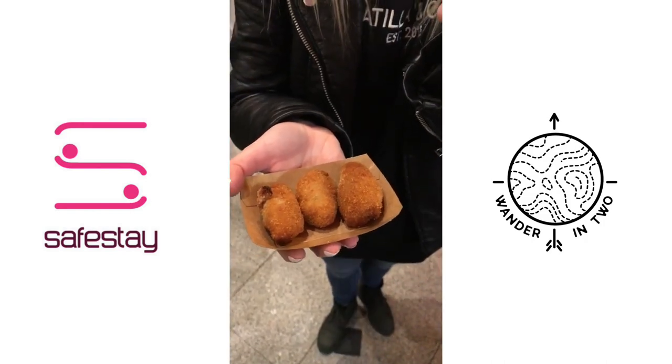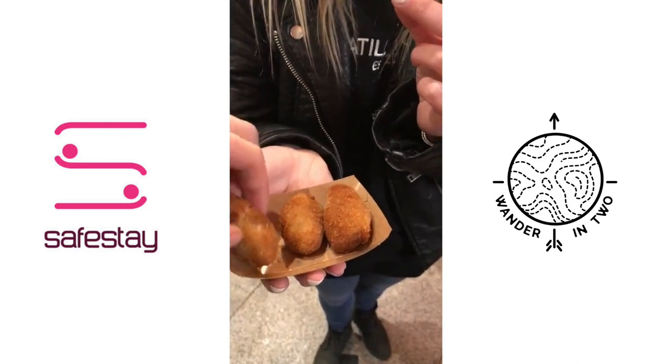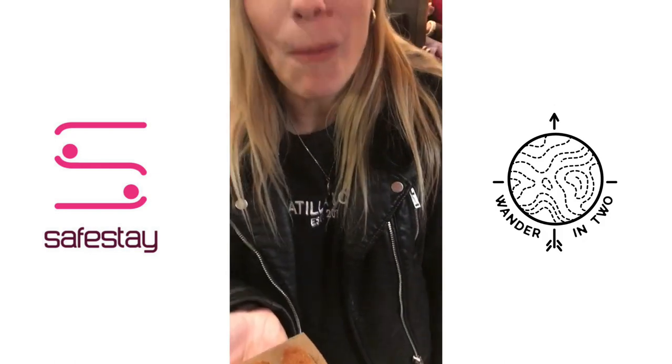Right, we've went on for the smoked bacalao croquettes. What's in these? Iberico ham. Iberico ham. Yeah. What do you think? Delicious.